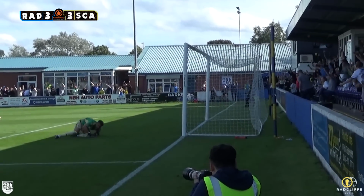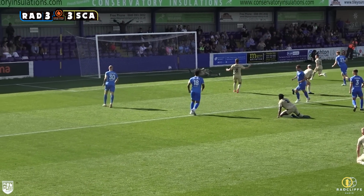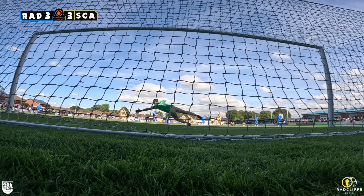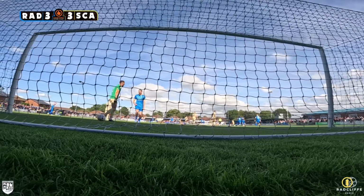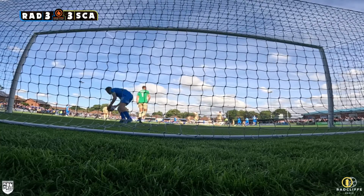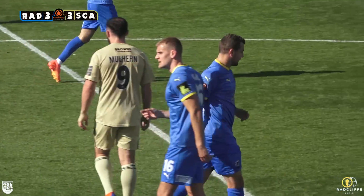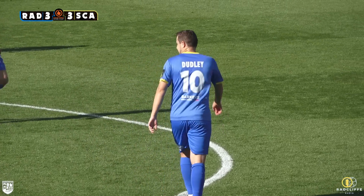The pressure has told. It has fallen not far from Ygggg, we've got to get the ball back. Checks inside the edge of the area, lays it off for Dudley. Dudley opens it up and whips it into that bottom corner. Beautifully passed by Dudley. Opened up so beautifully. And all you've got to say is it's no more than what we deserve. We've been the better side, we deserve to be leaving here.